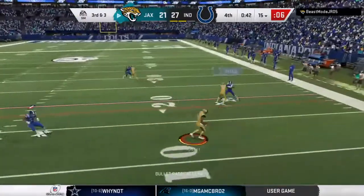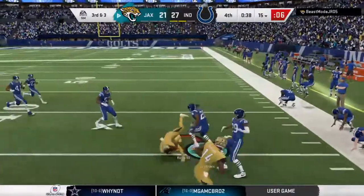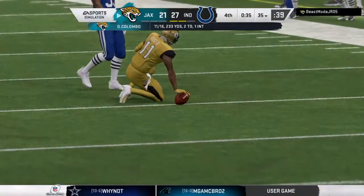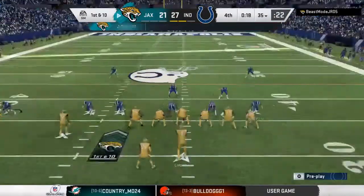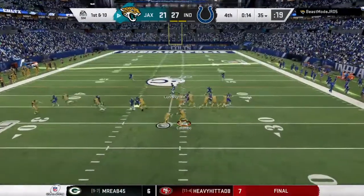Now a fake on the give here as they try the run-pass option. Open man is Ross, complete. And he'll be taken down, but they've got this one up to the 35-yard line. An excellent pickup of 20 yards. Ball up to the 35 now as they come up on 1st and 10.